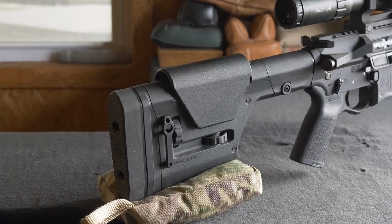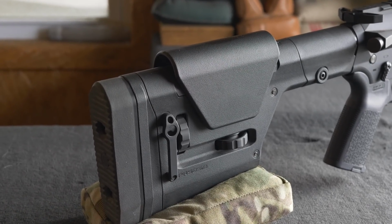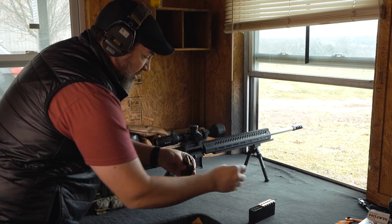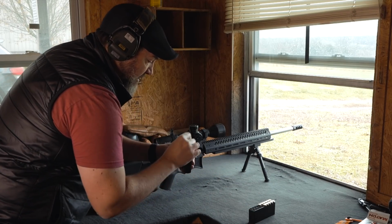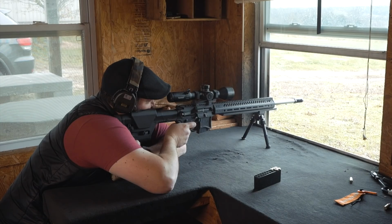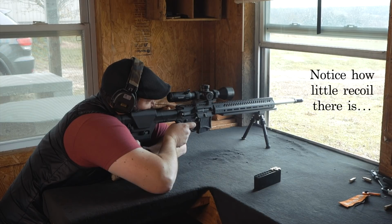I would expect roughly the same results out of the AR, but I wanted to tell you guys that the magazines are 6.5 Grendel, so they fit in there nicely. It's built off of your standard small frame AR-15 lower. So I'm going to get 5 more rounds in here and see what we get. Holy crap, short reset on this trigger. My goodness.